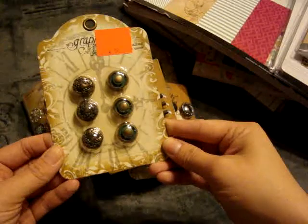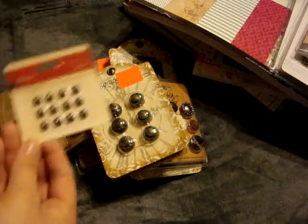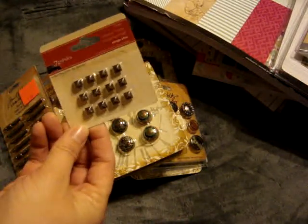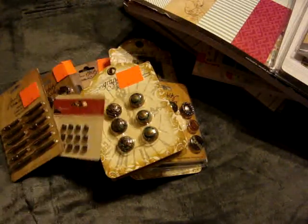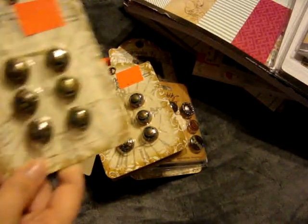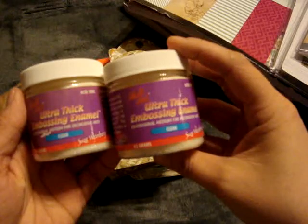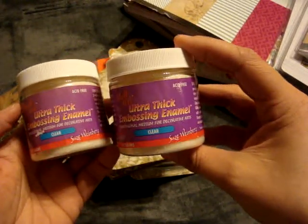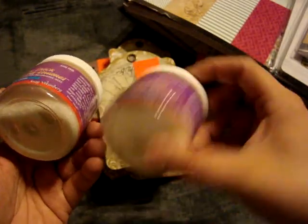These brads from Graphic 45. Got more of the little nibs. These Seven Gypsies, they're pyramid studs. These were like 39 cents. Some more Graphic 45 brads. I picked up two bottles of these ultra thick embossing enamel and clear. These were only like 89 cents each, so really good deal.